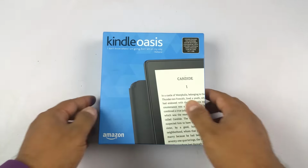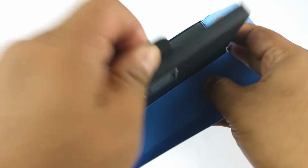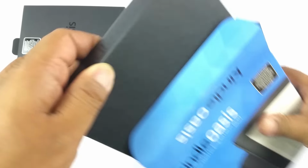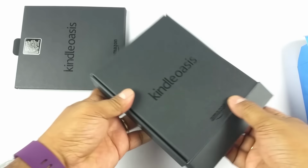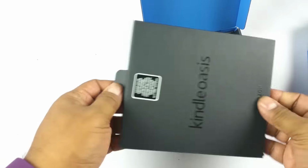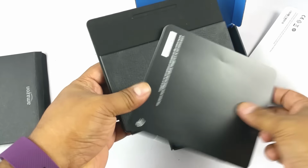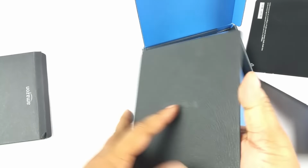The Kindle Oasis is one of the most exquisitely packed devices I've seen. Once you open the packet, you'll see it's divided into two parts. In one part you get the device, the Oasis, with the cables and manuals. In another part you get the leather cover with the built-in extra battery, and also a few manuals.